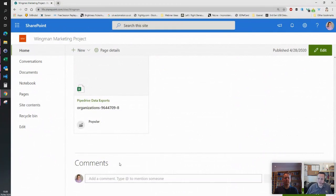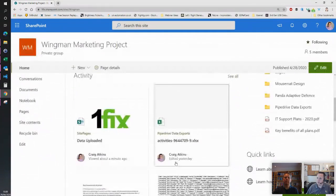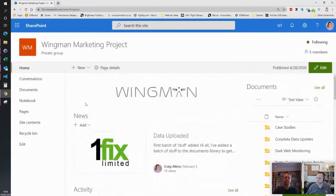I've added in the comments area because, again, I wanted an ability if we wanted to have a chat or a comment section, we can do that. And that's one of the things with SharePoint, that we can customize these pages. So what we'll do in a second, I'll build a brand new site and I'll show you exactly how that works.